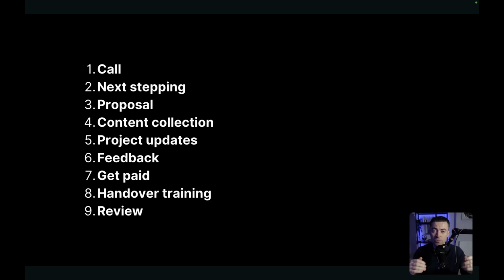Then what you do is you record a loom, much like when we do the updates, but this time you're going through all of the site, you're saying this is how you change your blocks, this is how you change your fonts, and so on. And you explain to the client how to actually use their site.